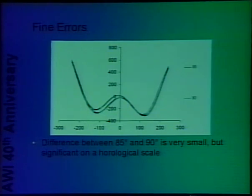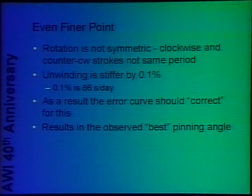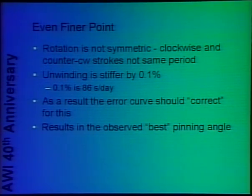You can detect the difference between 85 and 90 degrees, very small, and you can hardly even see it on the graph, but even that's significant on a horological scale. So actually, unwinding is different by 0.1%, and that, oh gosh, for many physics solutions, that's as accurate as we need the solution. Well, on a watch, that's 86 seconds a day. And people get kind of cranky if their watch is off 86 seconds a day.